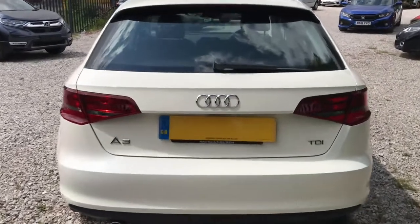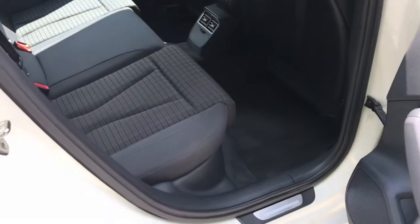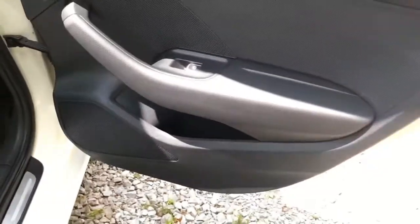Showing you into the boot now. It has plenty of space for this 5-door hatchback, very practical. Showing you into the rear, it has room for 3 passengers, plenty of space. It has the storage compartments in either doors.